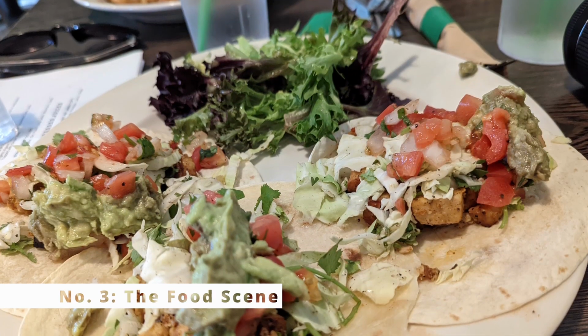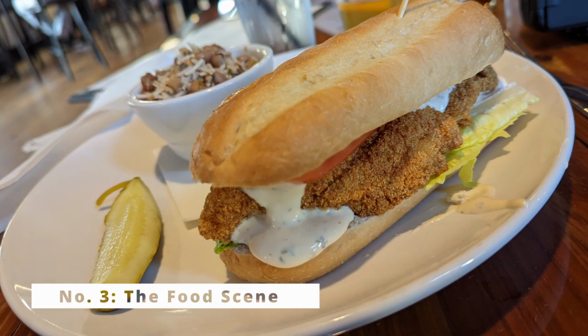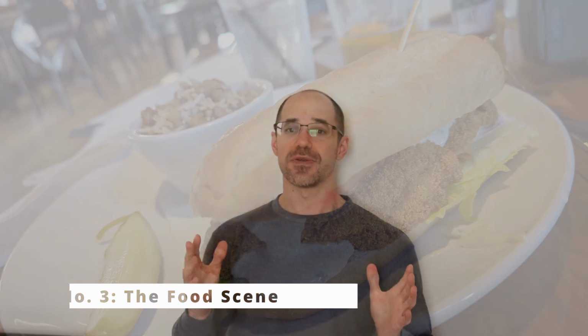The food scene. The food scene in Savannah, Georgia is probably one of the best experiences I've had on any vacation that I've been to. If you watched the previous video from Maine, where Andrea and I were trying to find food all the time, that's not the case in Savannah, Georgia. There are so many restaurants, and so many good restaurants in Savannah, Georgia. It's unbelievable.